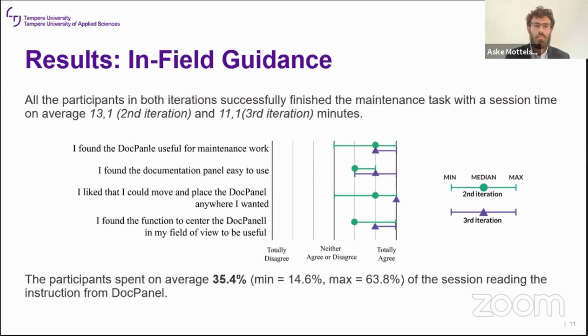Gaze data showed that participants were able to read the instructions from the documentation panel without directly facing it. On average, the gaze vector angle suitable for reading was over 7 degrees.